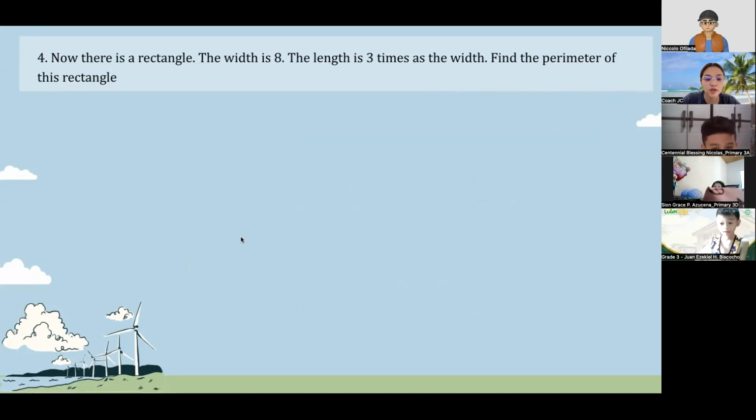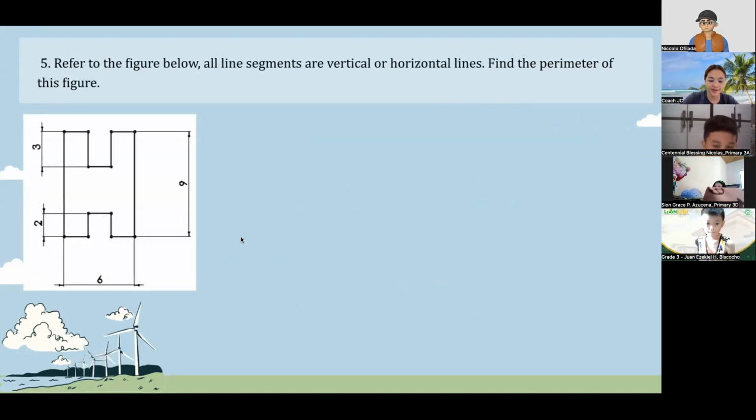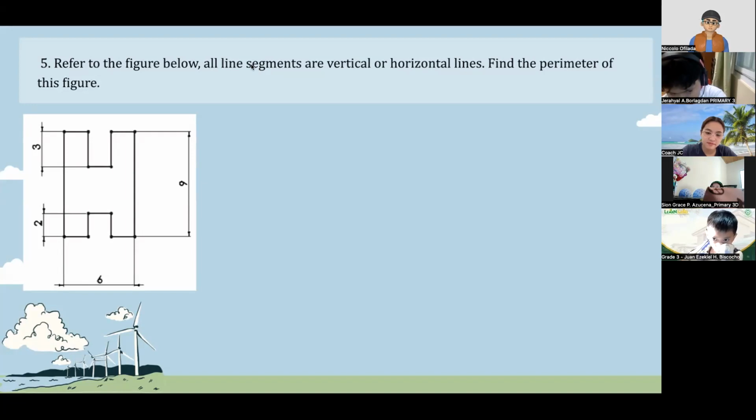So now let's go with number 5. Okay, here. Refer to the figure below. Okay, can I have Nicolo Afilada? Refer to the figure below. All line segments are vertical or horizontal lines. Find the perimeter of this figure.